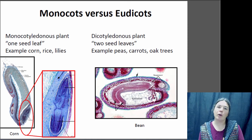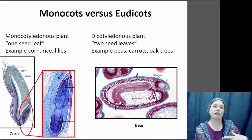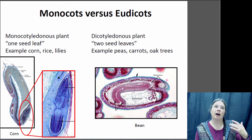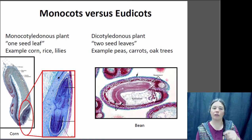Some examples of monocots are things like grasses. So we use a lot of grasses for food: wheat, rice, barley, oats. All of these are grasses. They're all monocots. Also the lilies, tulips, daffodils, all of those are monocots as well. All right, and all of those things are going to have just one embryonic leaf in the seed.